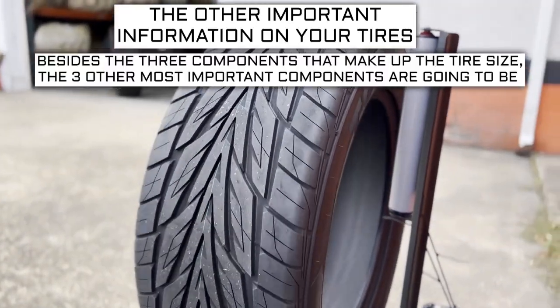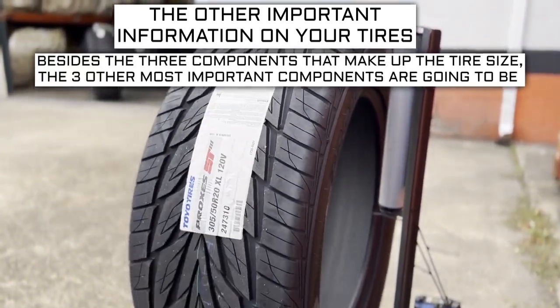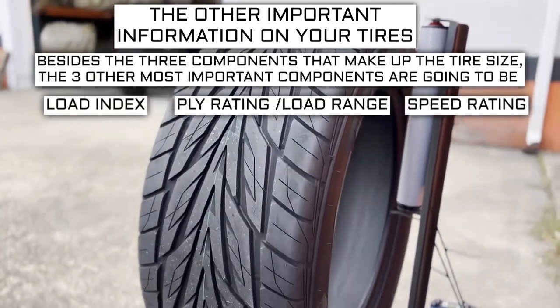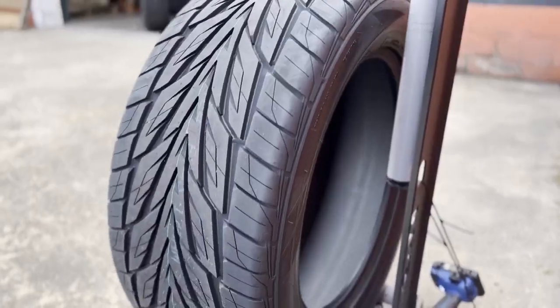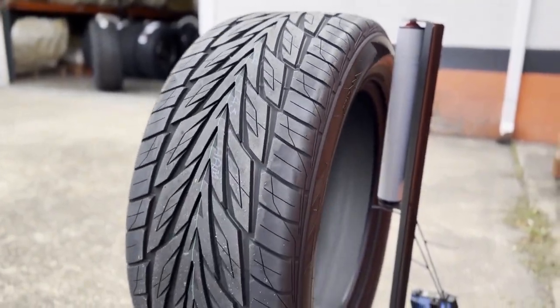Besides the three components that make up the tire size, the three other most important components are going to be the load index, speed rating, and ply rating or load range. Don't get confused by all those numbers. I'm going to break down what they mean right now. So this is where it gets a little more tricky. These three components will sometimes require some additional research to know what your vehicle needs.